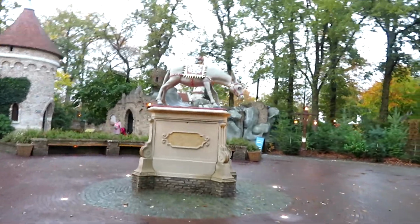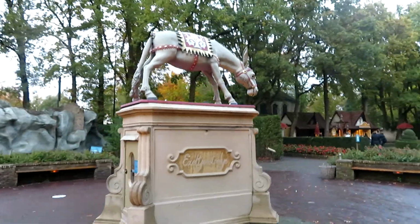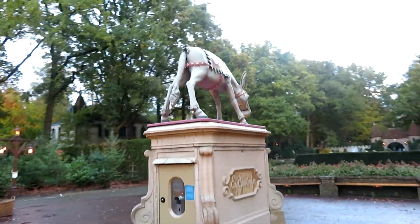Here we have Ezeltje Strekje. But actually you put in a coin and it poops out another coin. Nice.